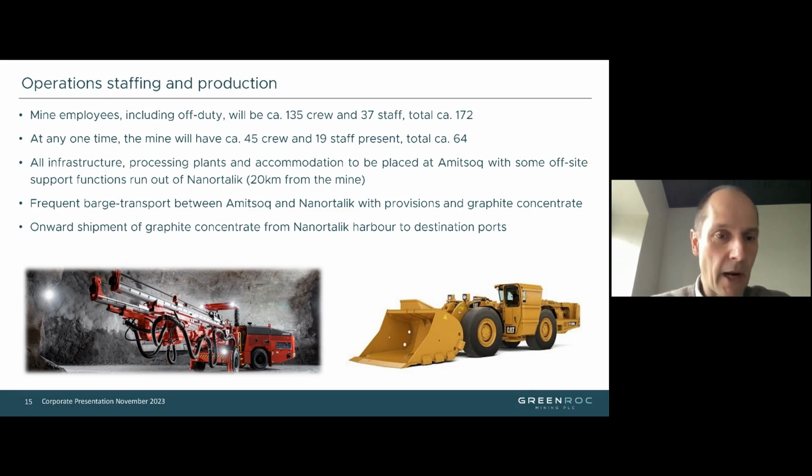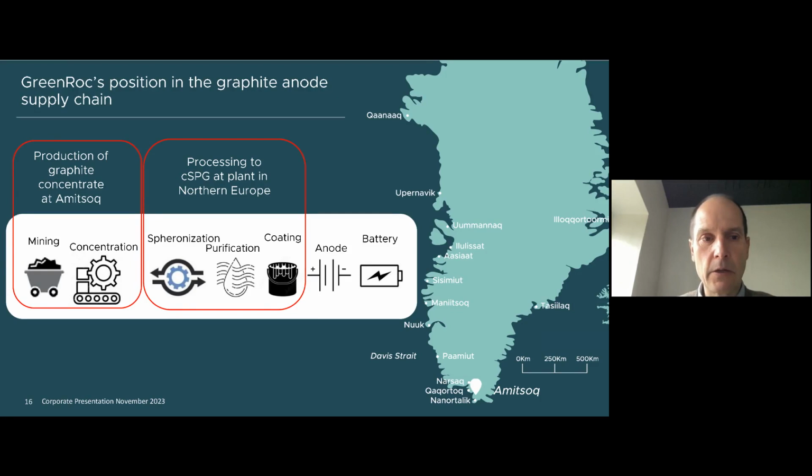We expect also to have a barge transport, frequent barging between Amitsoq and Nanortalik, both with provisions, of course, but also going back with graphite concentrate. And then onward shipment of graphite concentrate would take place from Nanortalik Harbour to destination ports. In that way, we save ourselves from building a big, expensive port at Amitsoq, and of course, make use of existing infrastructure. So that is a mine we are developing in Greenland.